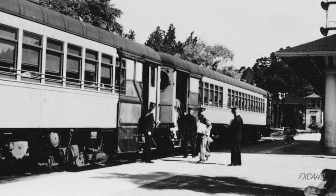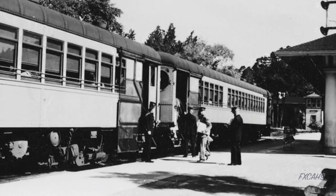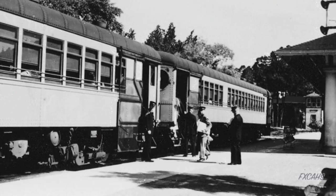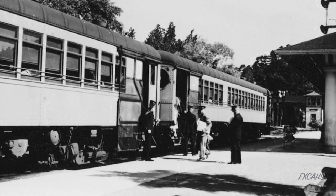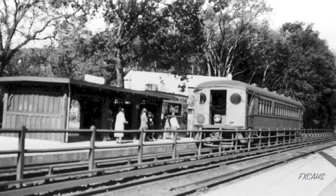Trains were usually two-car trains, and you had to be sure you got in the right train because they would split here, and one car would head for San Rafael and one for Fairfax. So you wanted to be sure you were on the right train, the right car. The next stop after San Anselmo was Yolanda. Part of this platform is still there at Yolanda.